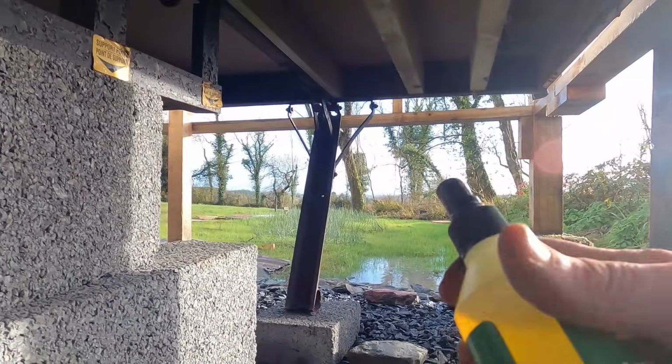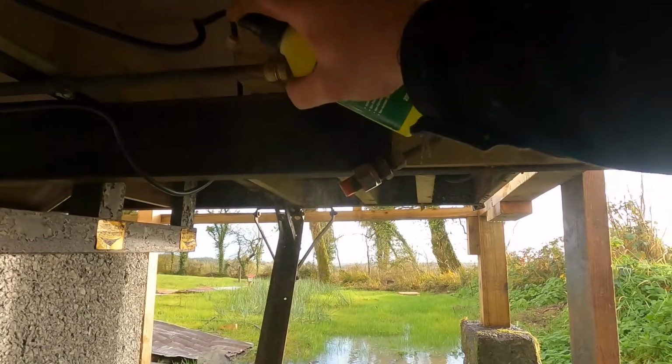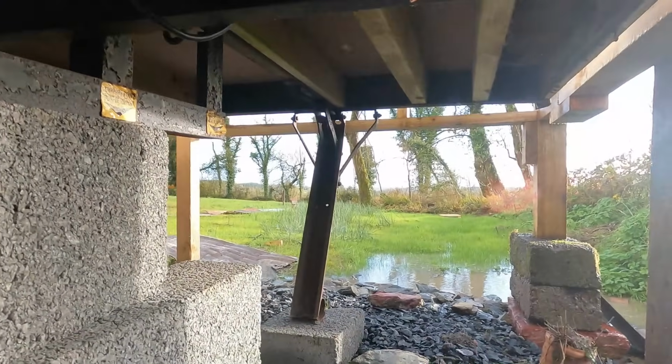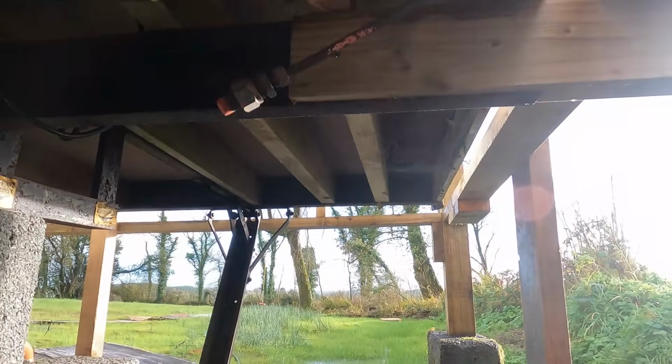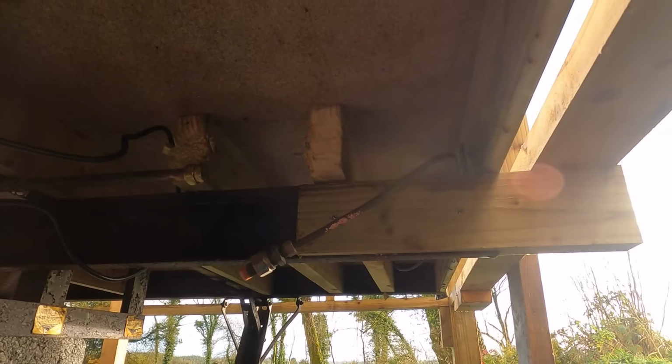And then I just thought, I don't know if anyone uses this stuff, leak detection spray. Give that a good hammer in there, probably all over the camera. And as we can see, we have no leaks, which is great. So the structural floor, gas is capped off. I can put the flags inside now. Bear with me while I have a good look at this. The gas is on, like I say. There's no leaks.